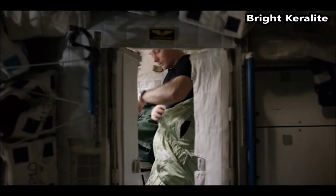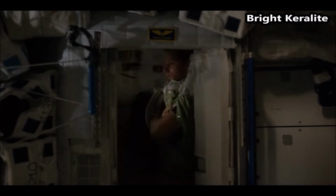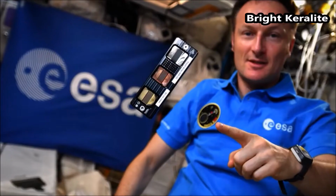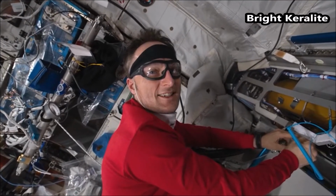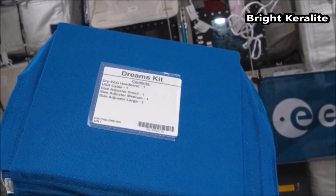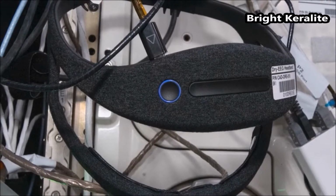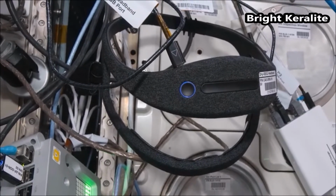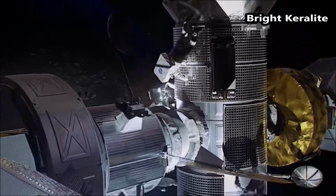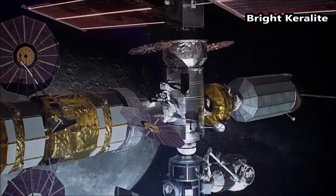The DREAMS experiment aims to study this change in the astronauts' sleep patterns and to examine how their minds and bodies adapt to sleeping in microgravity. ESA astronaut Matthias Maurer will be the next crew member to participate in the DREAMS experiment. Maurer will be wearing a sleep headband for several nights that's fitted with dry electrodes and sensors. The headband will observe how he adapts and how his sleep patterns change while in space. The impact of microgravity on sleep is a key challenge facing future long-duration missions to the Moon and Mars.